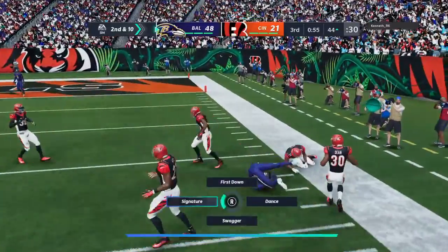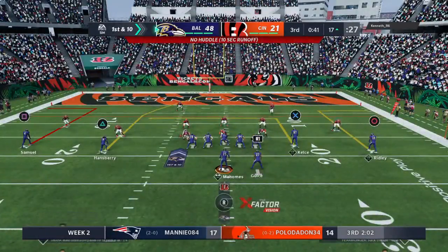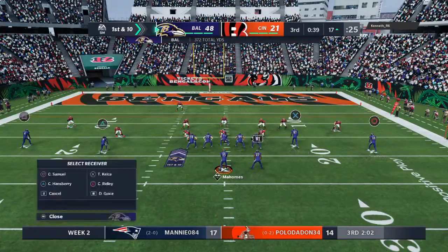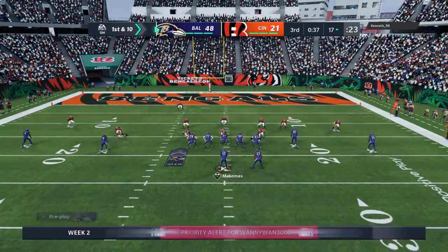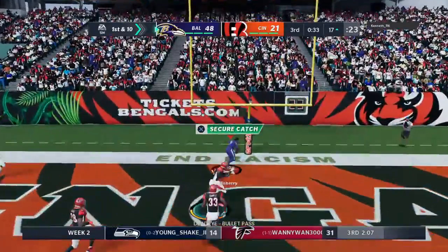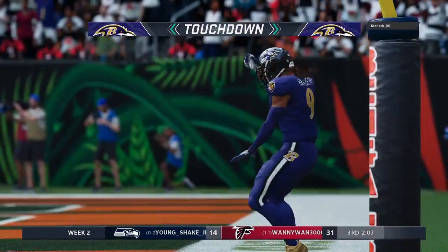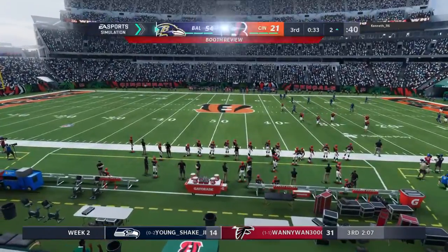This one caught by Ridley. And they'll wind up getting this one all the way down inside the 20. 27 yards there, a first down. Mahomes now to throw. And this is caught. Touchdown, Baltimore. To number 9. From 17 yards out.